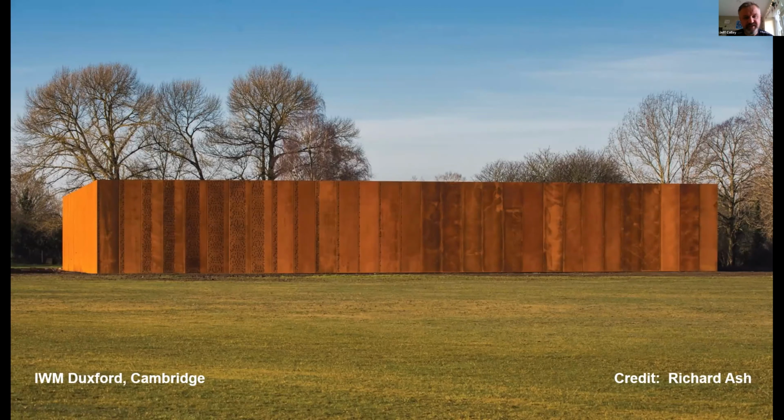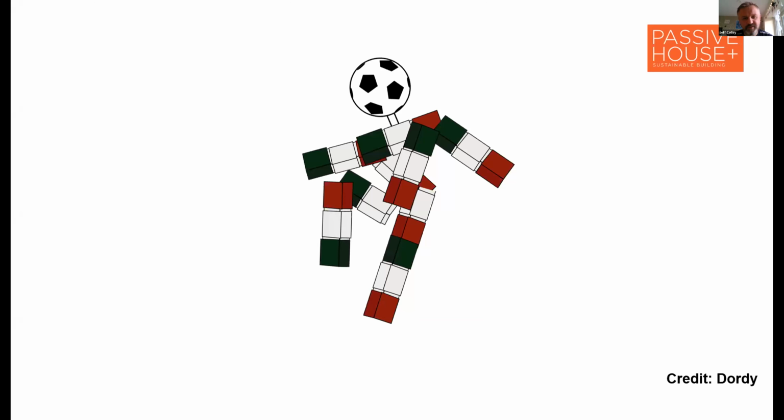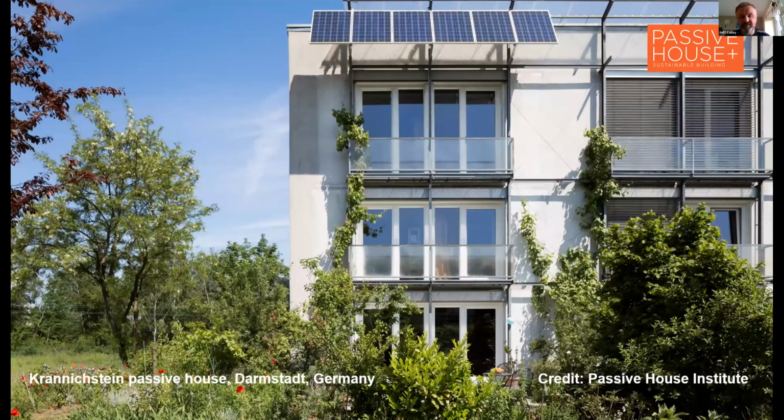It's pretty old as standards go. Back when we were all having our heads filled with Kevin Sheedy and Packie Bonner's save in Italia 90, and when most of Germany was celebrating winning a World Cup, there was one German whose mind was elsewhere, and that's Wolfgang Feist. At that stage, the first passive house in Darmstadt in Germany was on the drawing boards. It was finished a year later. This is it here, photographed a few years ago. It's a four-unit terrace, and that was, I suppose, the proof of concept for the standard.